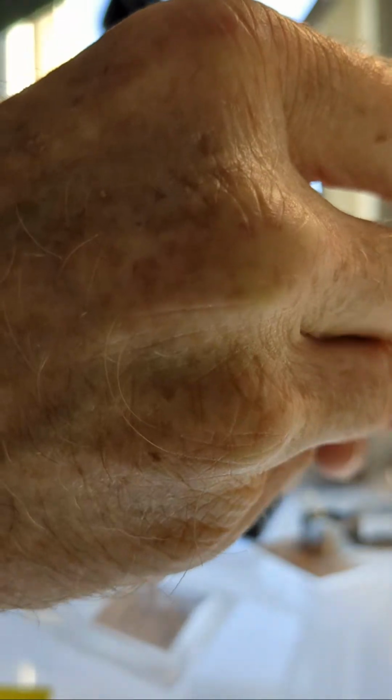Here's a spider at 45. It might have spider webs. No, that's not spider webs, but let's see. You're welcome, Polly.